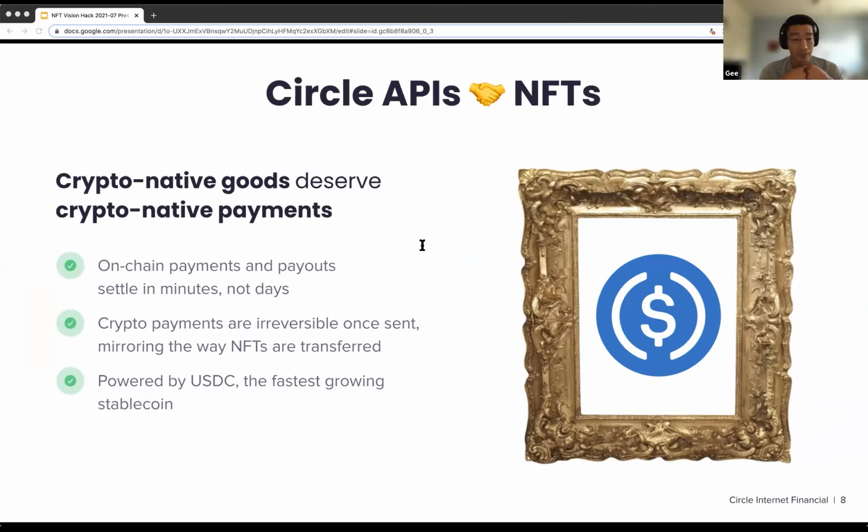And certainly from what we've seen, and I think probably from what you've seen as well, you've probably participated in NFT marketplaces as both a buyer and seller. Your more forward-thinking users, your more forward-thinking customers might already be holding USDC.